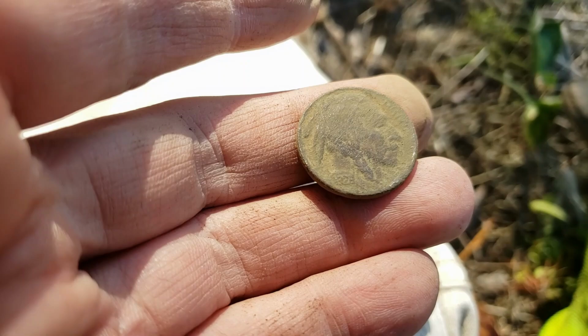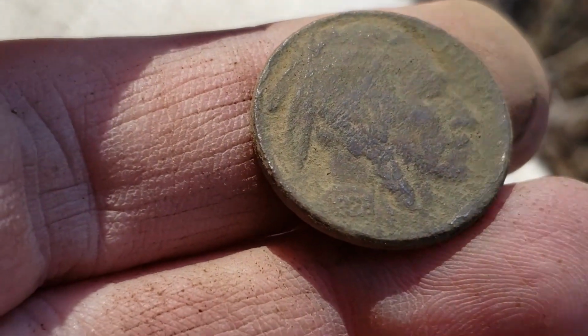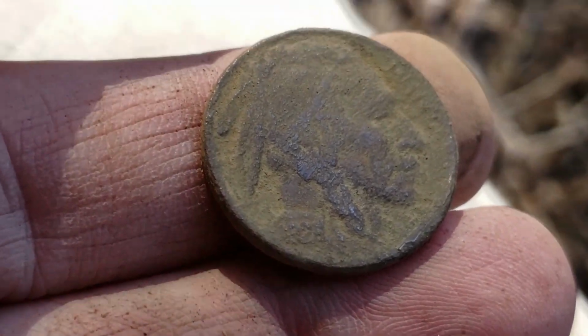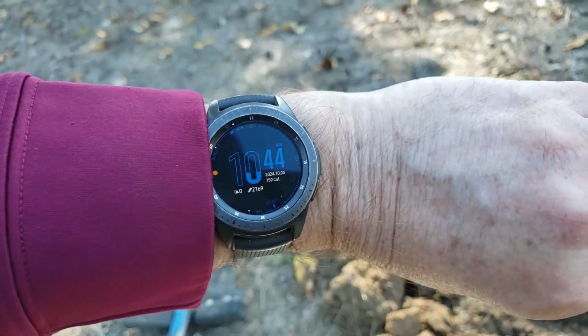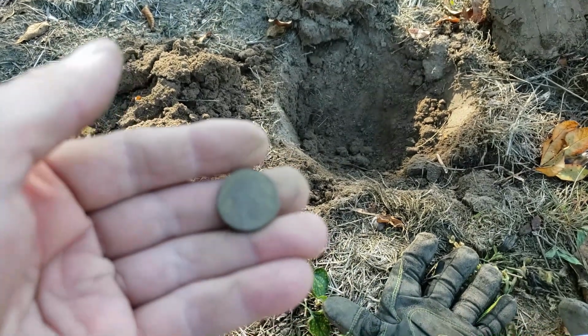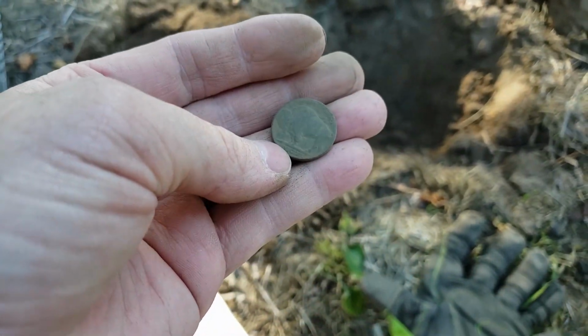See if I can find a spot of sun here, but if you look real close, there's a 28 peeking through right there. I got a 1928, so I got two buffaloes where I could get the date off of them. And it's only 10:44. I'm not going to go more than maybe another hour-ish at that. I've got a lot to do today, but man, this was a good trip so far.